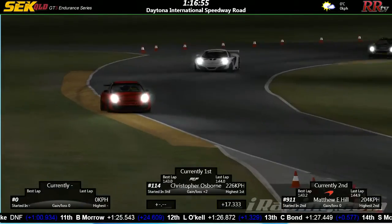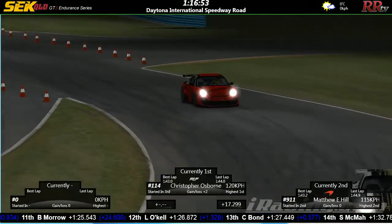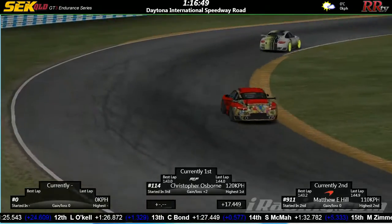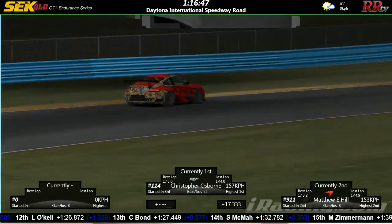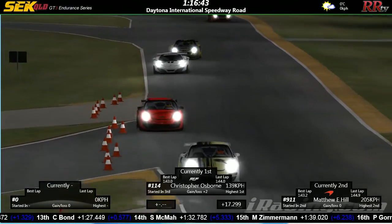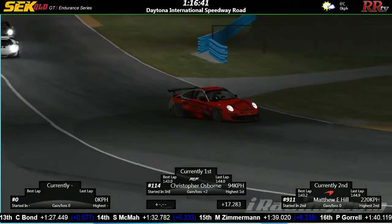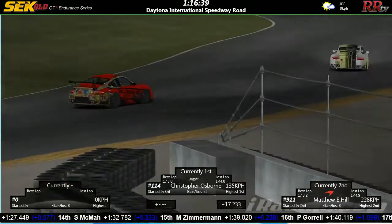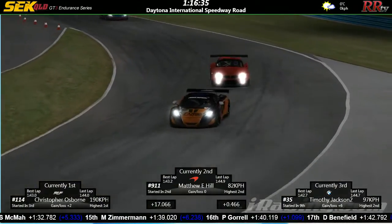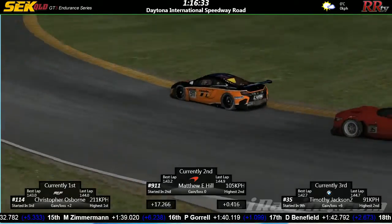Yeah, well, Christopher was definitely showing the pace last week, so I think he's got that momentum going tonight. But as you said, it's an impressive lead. He's now stretched it out to 17 seconds. Yeah, they're not mucking around, and Hill and Jackson still going at it for second and third. This is where the battle is, and yeah, the team TTL, such a strong, deep team as well.